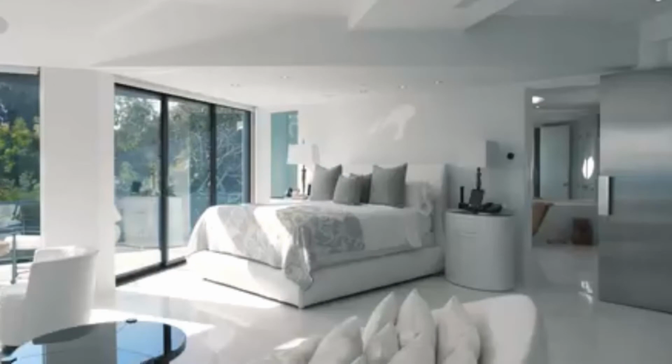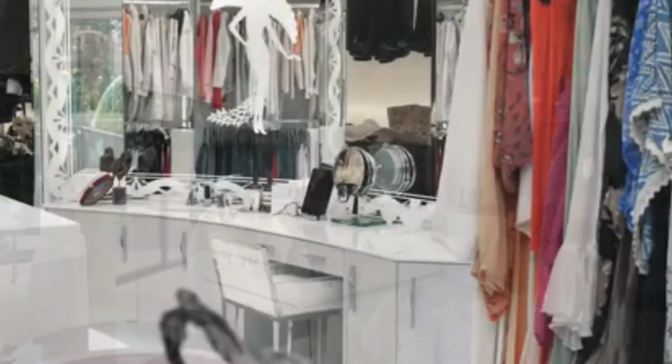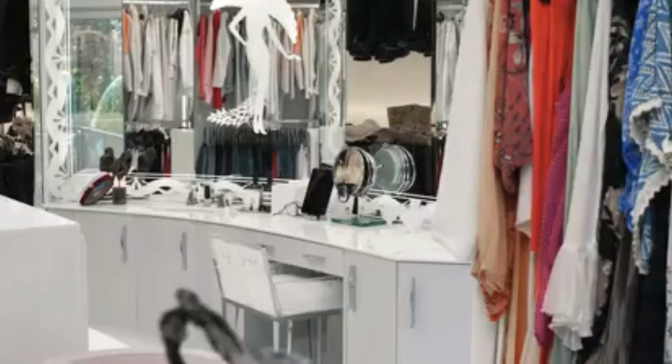And here is the master bedroom. Look how beautiful. Imagine waking up and just having your breakfast on your deck as you overlook the ocean and the pool. And it's like you can live the resort lifestyle even though you're just a normal person. But of course, here's a look at the closet. But if you're a normal person, you wouldn't have this house. And I'm sure if you're this rich, it's probably not even your main house. It's probably just one of your houses.